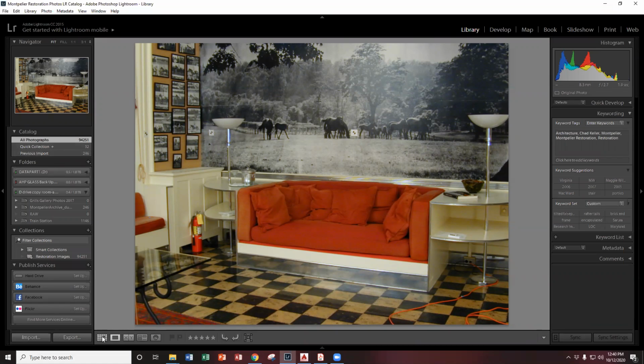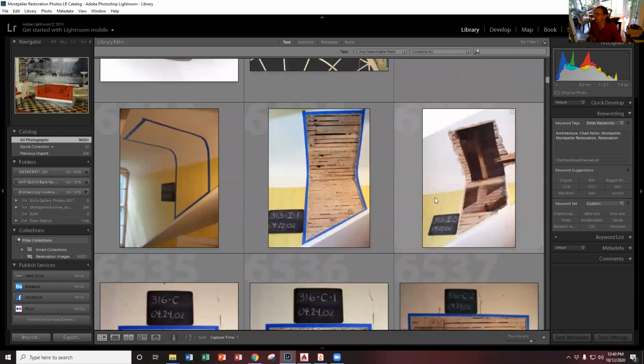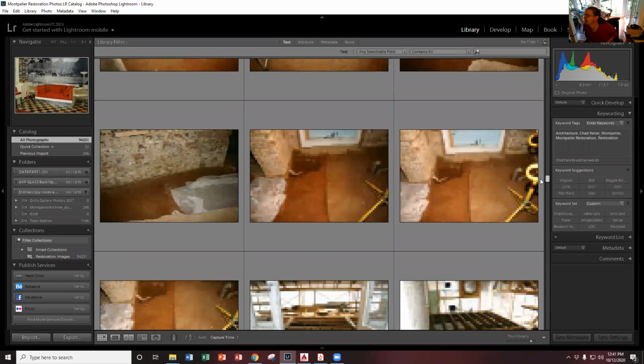Do you know, in all these, with the names of these photos, where is that in Lightroom?